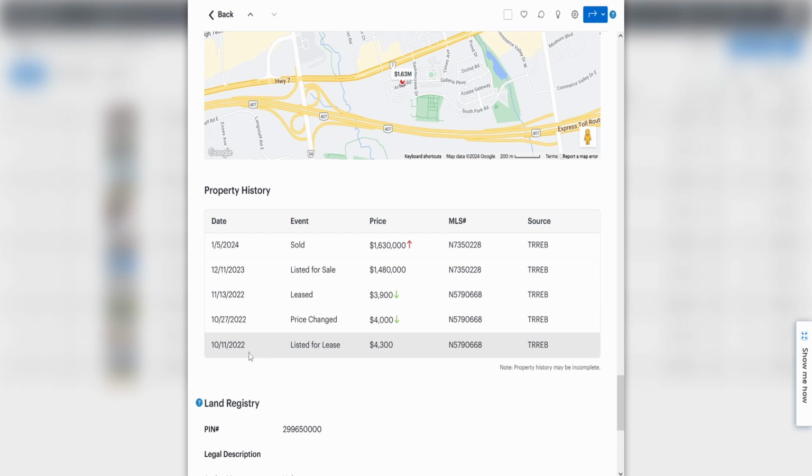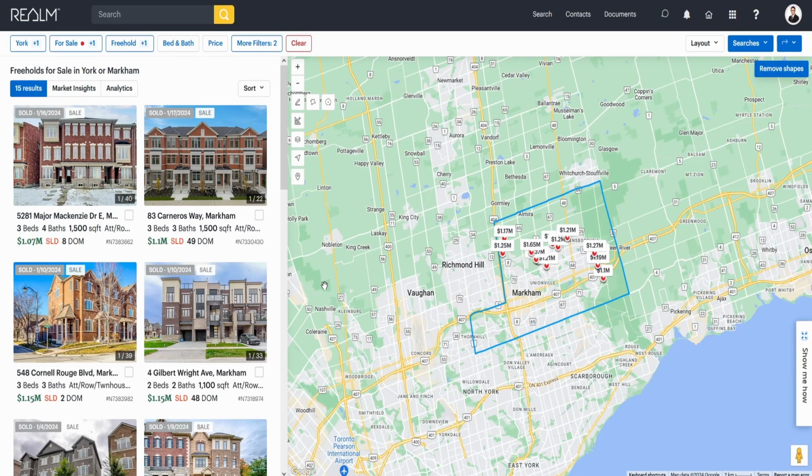This unit was leased in 2022, so I would expect it's less than 5 years old, and it was listed last year in December at $1.48 million and took quite a while, and as you can see, it was sold on January 5th at $1.63 million. So now let's move on to the next asset class.